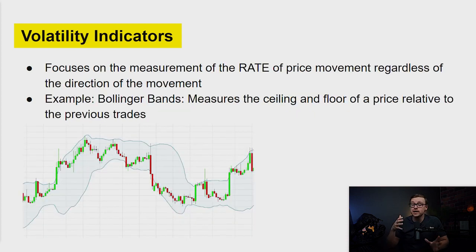And then there are volatility indicators, and this focuses on the measurement of the rate of price movement. So it doesn't really care all that much about the direction of price movement, it cares a lot more about the rate. So how volatile is the stock? An example of this is Bollinger Bands. You can kind of see on the screen, it measures the ceiling and the floor of a price relative to previous trades. And you can kind of see that when it goes outside of the Bollinger Bands, that's an indicator of what the stock price is about to do.